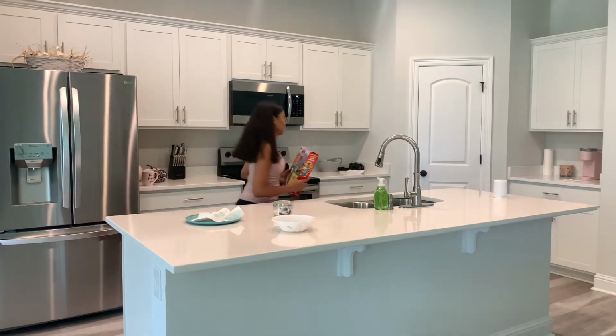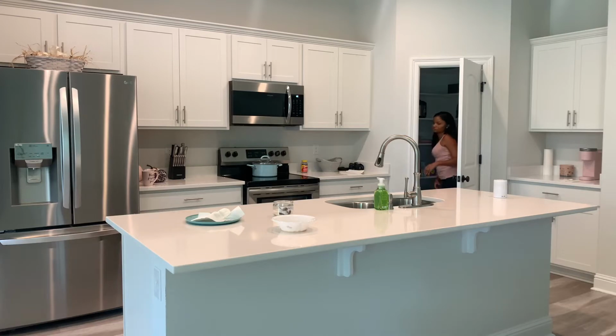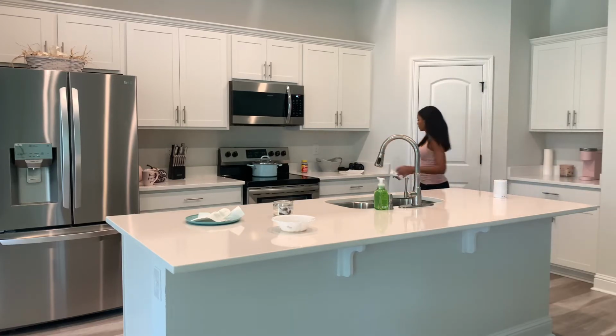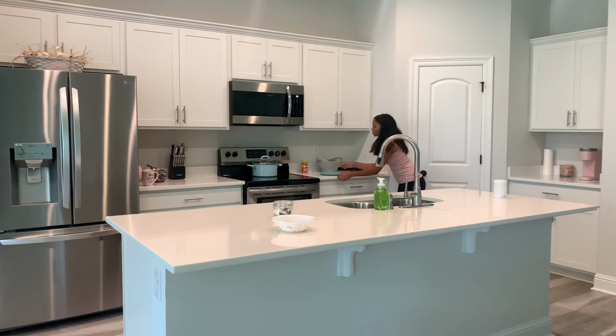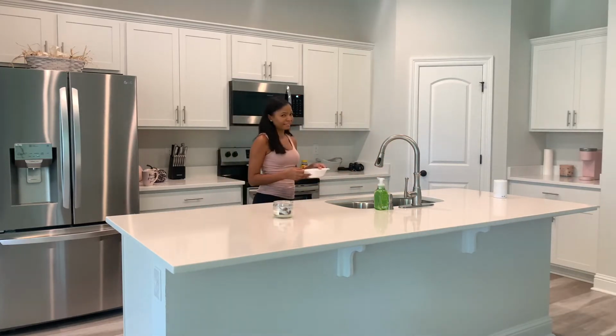So since this is a new house, we definitely are not ready for a deep clean yet, but we can still use a pick-me-up every now and again. So to start off, I'm just simply removing everything, all of the countertops, and then I will go ahead and wash the few dishes that we have.